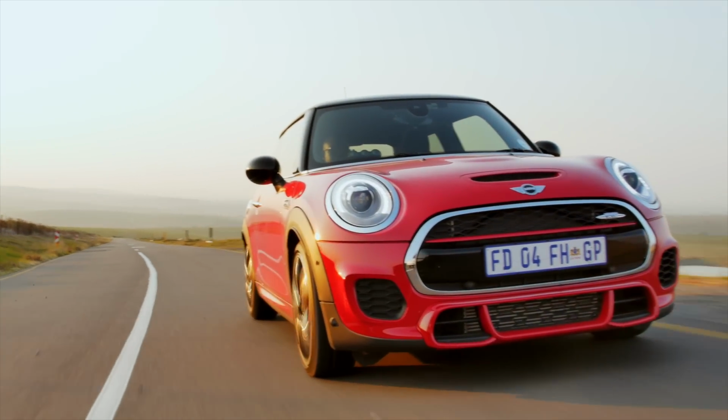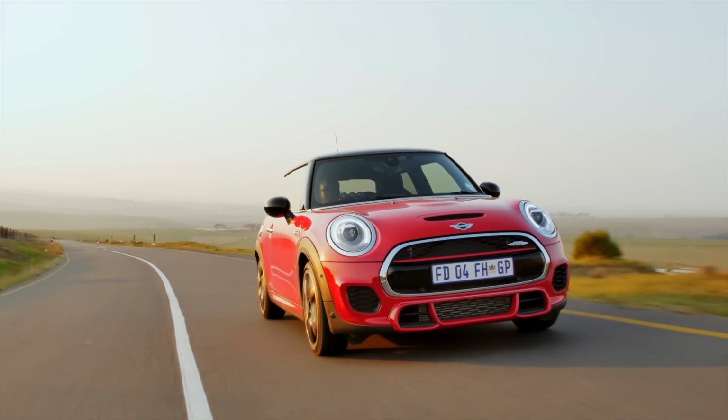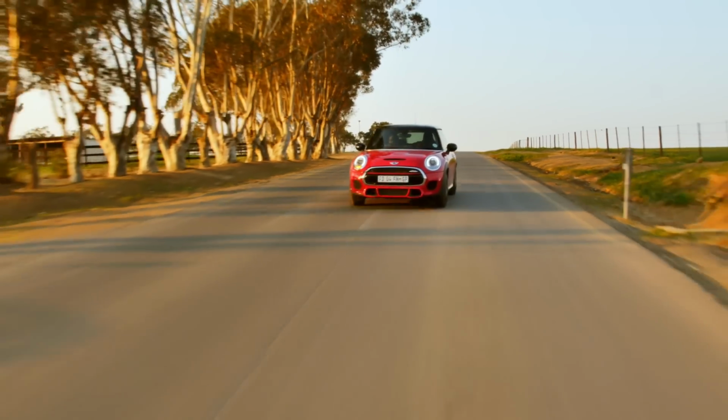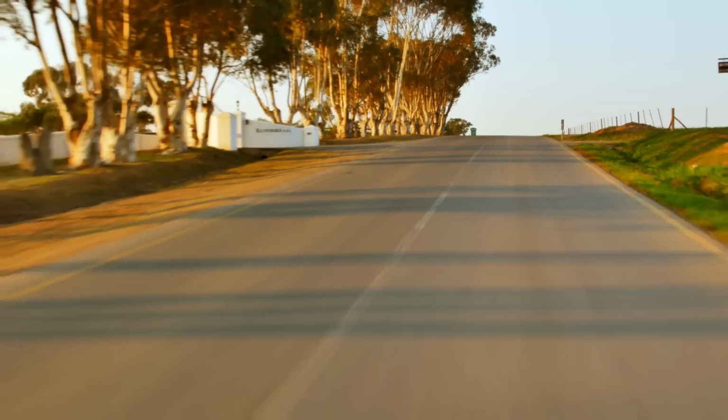But that being said, there is a limit between what you can do with the car and how much it gives back to you. It's almost like that kid in school who is going to really make you laugh, and when the teacher looks, he's going to act all innocent. You can really get into trouble if you're doing the wrong thing with this car, because it is actually quite quick.